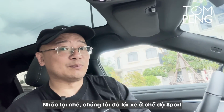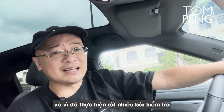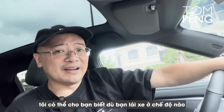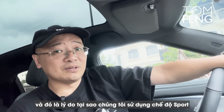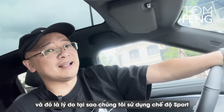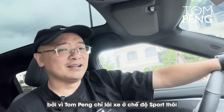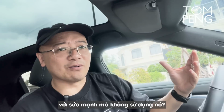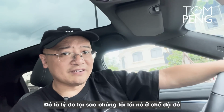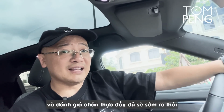Again, we were driving in sport mode and also low brake regen, and having done so many tests, I can tell you that what mode you're in actually doesn't really affect the test result that much. And that is the reason why we went with the sport mode and also low brake regen, because Tom Peng only drives in sport mode, okay? Why buy a sporty car like this one with the power and not use it? That's why we drove it in that mode. I'm just really impressed, and the full honest review is coming soon.